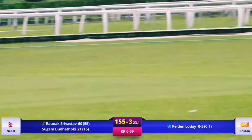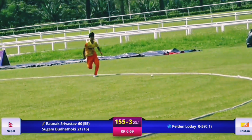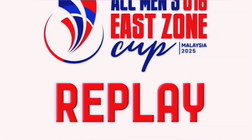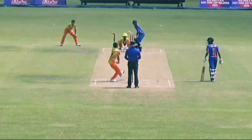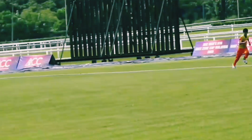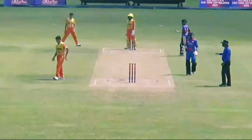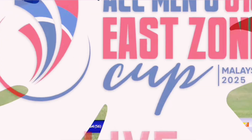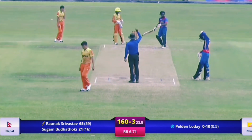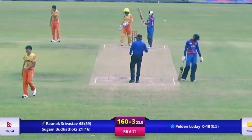Beautiful looking shot this time on the offside. What a shot this is. One for the photographers, definitely. Ronak Srivastav is turning on the heat here. And look at that, inside out, a very difficult shot to play, but execution is top notch from this young man. What a shot out there because he's been helped by some really poor bowling.